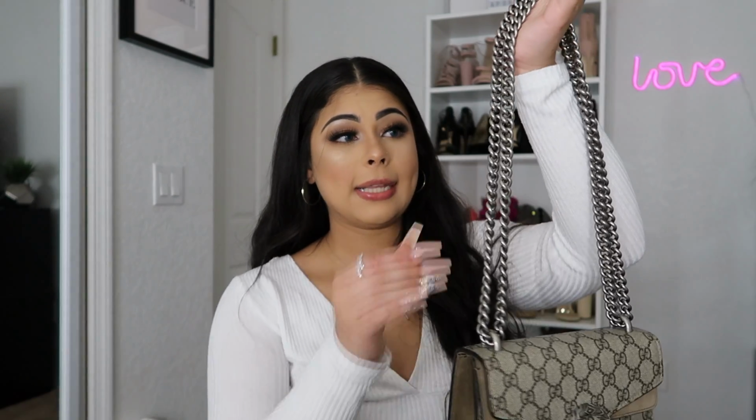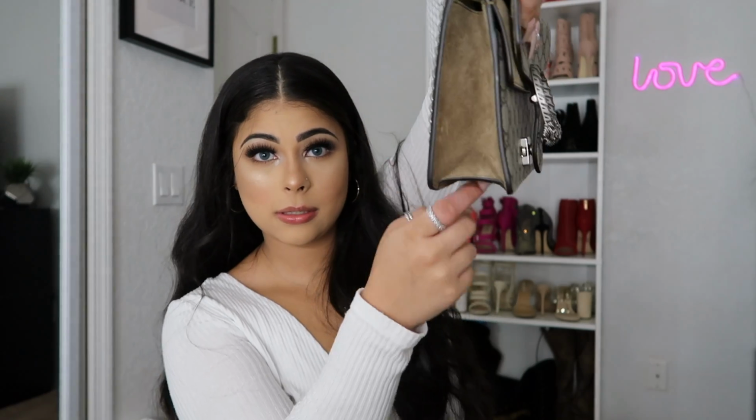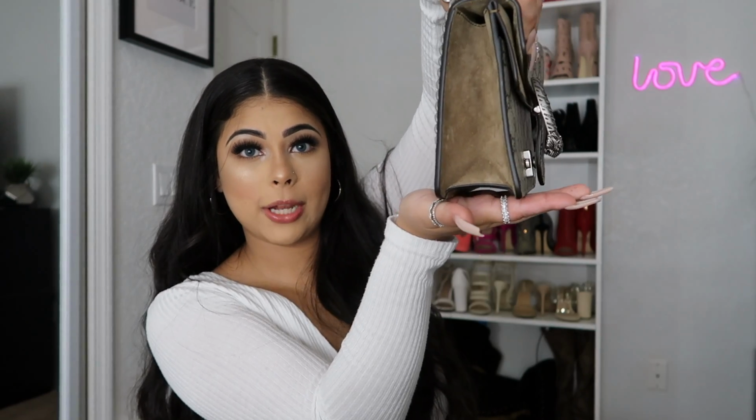This bag has a dull, I don't even know how to explain this, but it's not shiny on the chain, it's kind of dull, but it's really pretty. And like I said before, there's suede on the side, the bottom, and then on the other side. But when you put it down, the suede isn't hitting the surface. It has kind of an indent, you guys can see, so when you put it down, the suede doesn't hit a table or anything like that. My bag is in pretty much good condition.